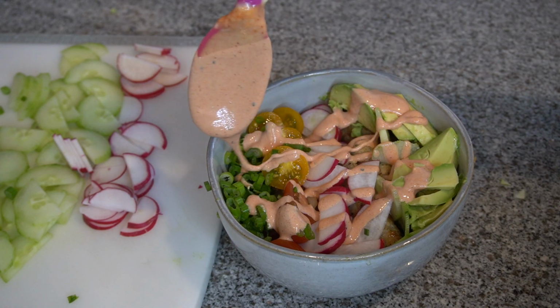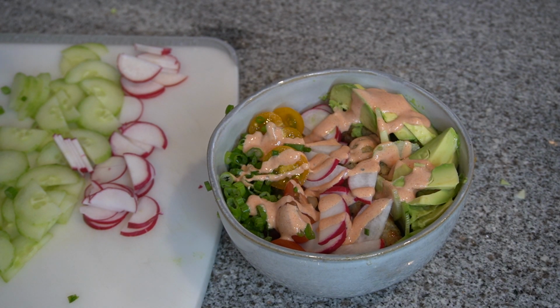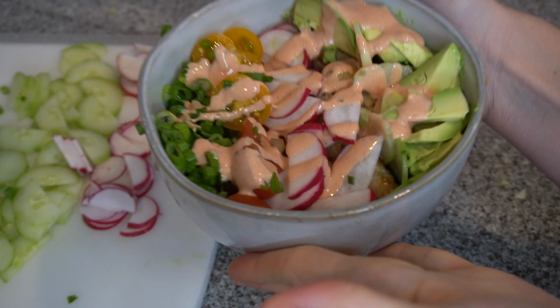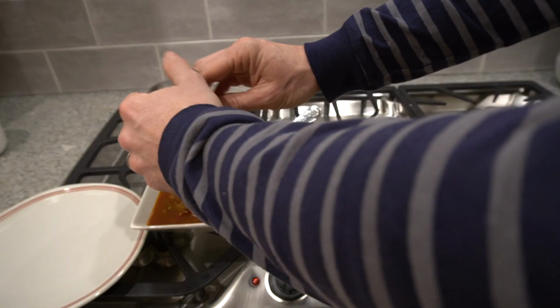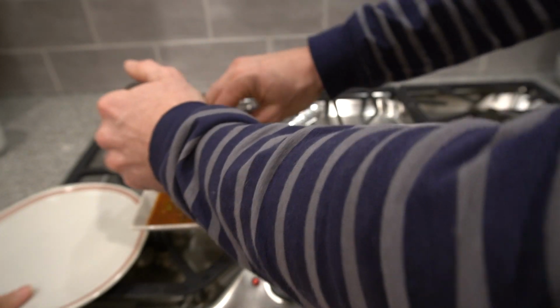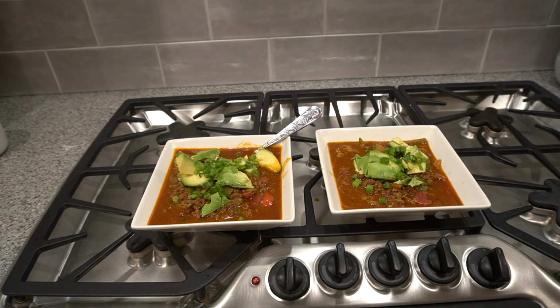And then for my last meal that I'm going to show you guys, we have a keto chili. So with this keto chili, we went ahead and put avocado slices, green onions, and cheddar cheese, and then I made a keto-friendly cornbread. And these are kind of like the typical meals we'll eat in a week.